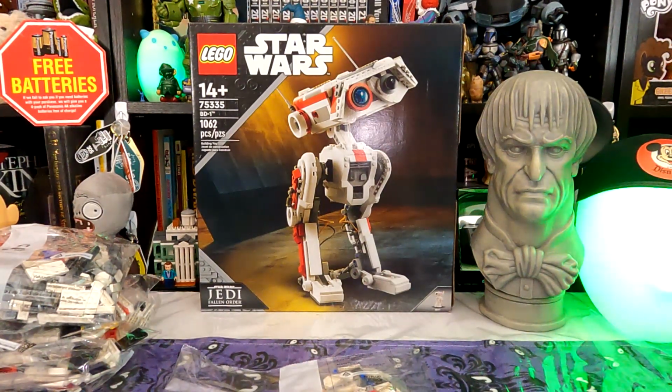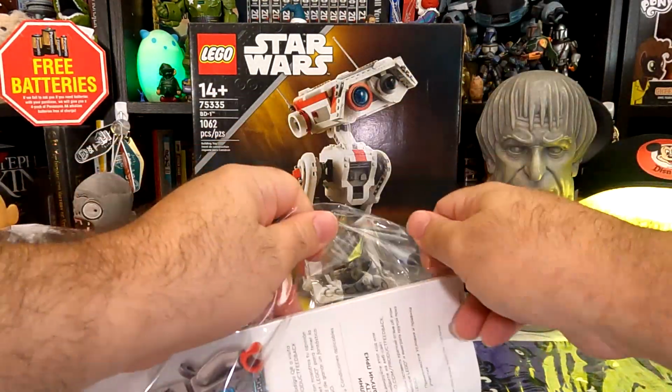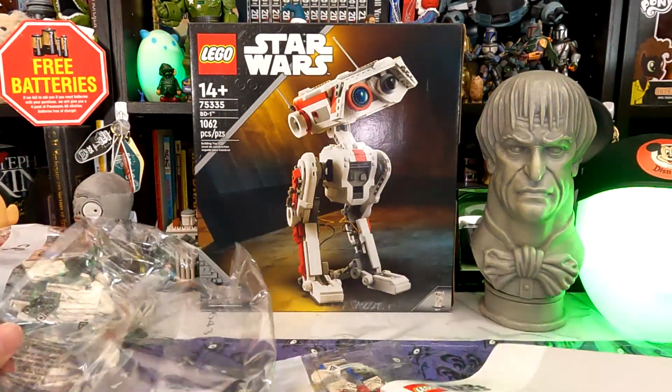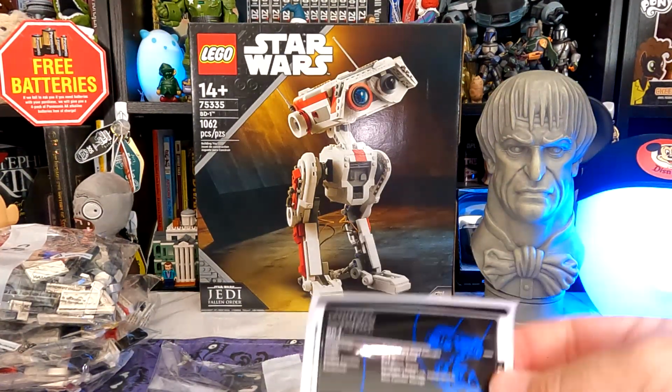Let's open up our manual. And yeah, it's not too badly bent. It's not bent double at least, and that's nice. Yep, our one single solitary sticker.